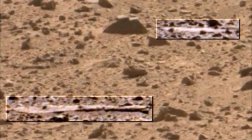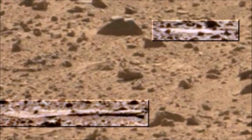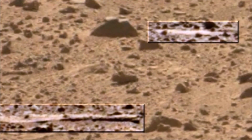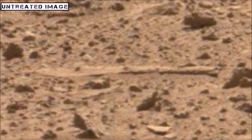I mean, I thought this part here on the top right there was actually part of the spear, but if you look at the overall brightness of the object, it's much brighter. It could be a sword, who knows. It may be a bone, it may be just nothing, maybe just a rock.